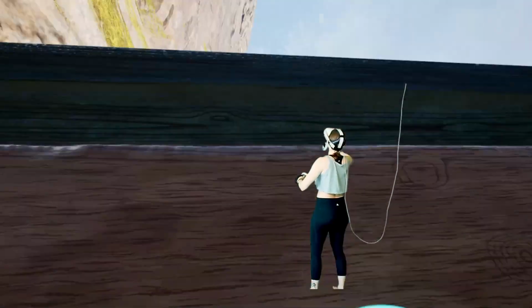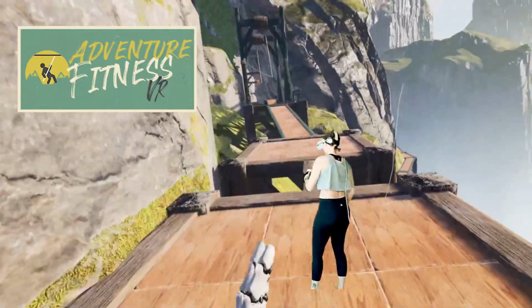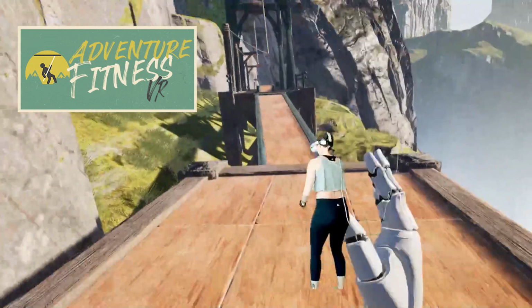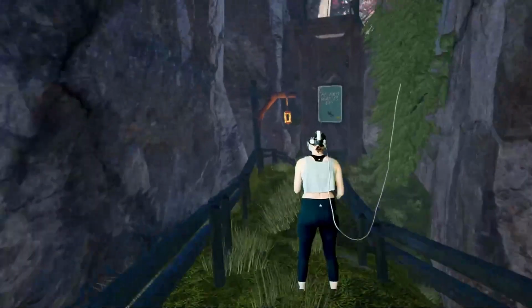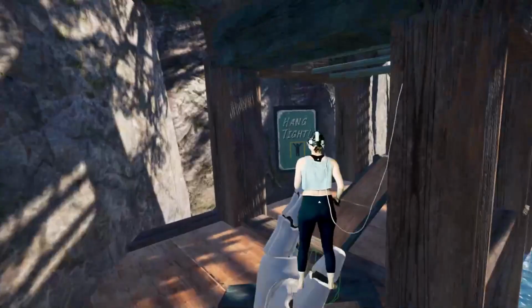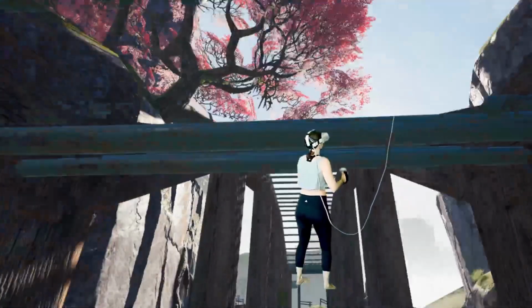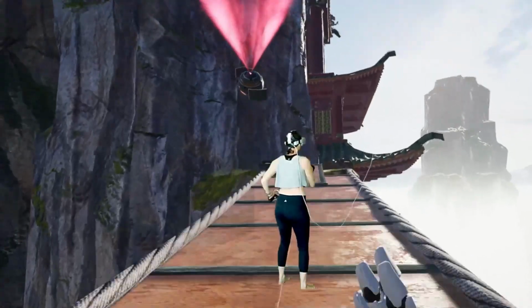I am going to start with a game that is still in development, but their demo was just released to Steam. Adventure Fitness VR gives you a workout by taking you through a VR obstacle course. Use arm movements to run through the course, climb on walls, up ropes, duck under laser beams, and much more. Your run is being timed, creating a competitive setting where you are racing against yourself.